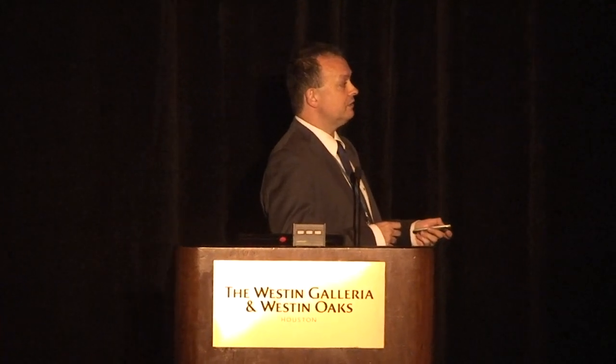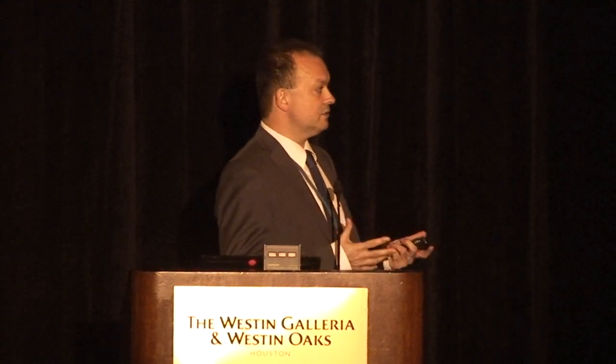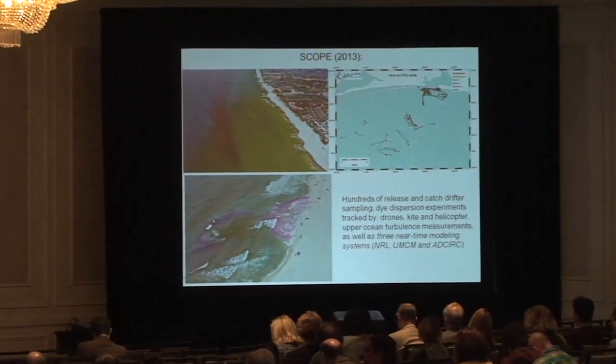The next experiment we did was along the coast, because the coast, again, is where the socioeconomic impact matters. We knew just before going to this experiment that there were a lot of rivers and inlets that send a lot of fresh water, and the fresh water was definitely a consideration for the distribution of surface material near the coast. In this experiment, called SCOPE, we released hundreds of drifters, caught them, released them back, caught them, released them back. We did dozens of dye releases, observed from the helicopter, kite, drones, microstructure measurements, as well as, again, real-time modeling systems to see where they performed, where they failed.